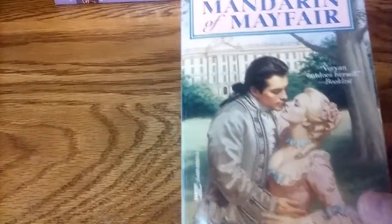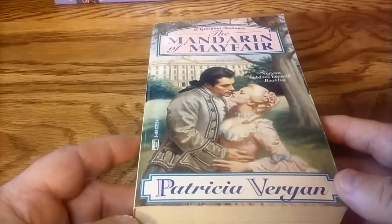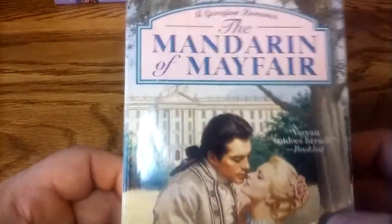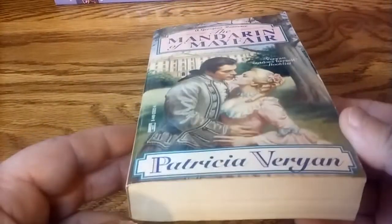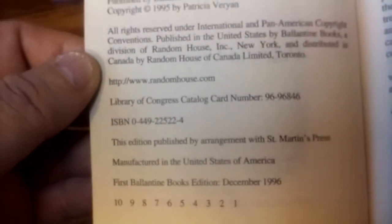Here's another one I got on Monday. I think I got this at a library sale where romance novels are like $5 for $1. The Mandarin of Mayfair, a Georgian romance, published by Fawcett. It says right on the side there, Georgian romance. Patricia Veryan. And there's more books by her. And there's the publishing information. This is from 1996, it looks like, although the book came out in 95.